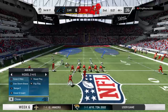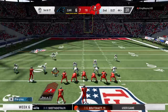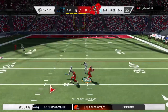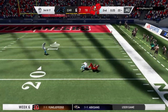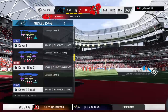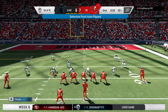The Bucs on 3rd down. They've hit 2 for 4 thus far. This is 3rd and 17. From the gun, Winston. It's caught by Mike Evans. And he's going to get this one down to the edge of the red zone. The Bucs going to go ahead and use the 2nd of their timeouts, as the clock will stop with 20 seconds to go in the first half.